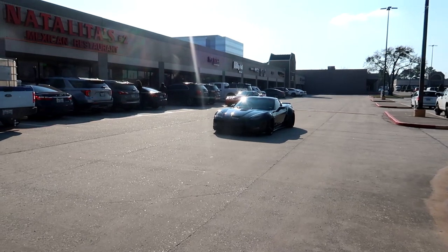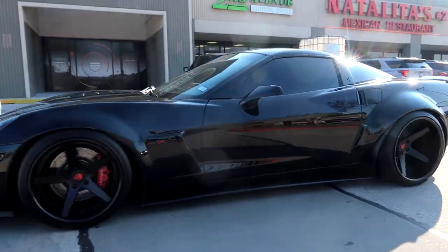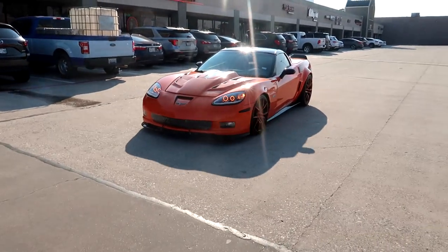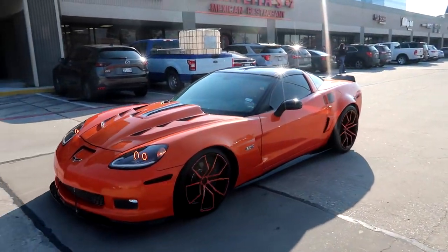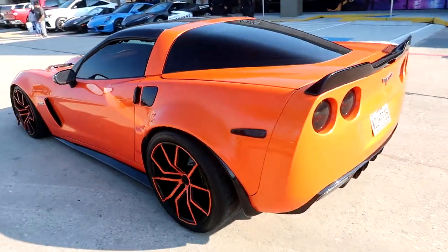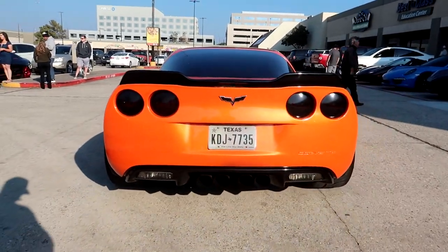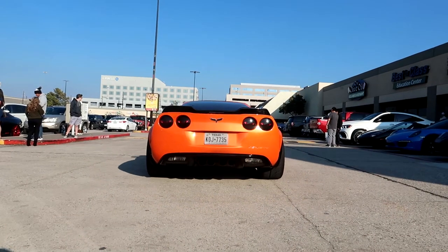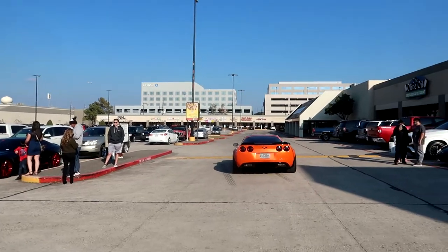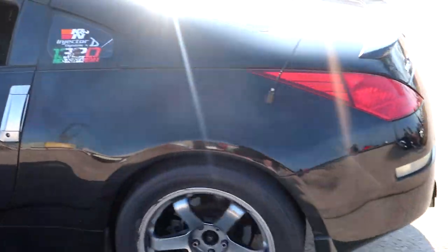This thing is mean. Wide body C6 Z06. And then another kit looking thing on a C6. Dang, that is nasty. If I ever get a muscle car, it will be a C6 Z06. That is a beautiful color. Oh, we got the LS350Z.